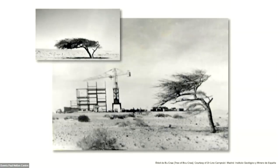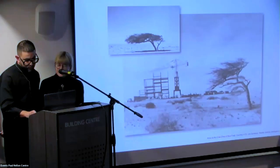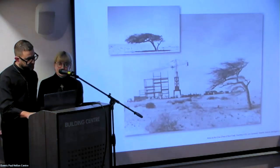Meanwhile, phosphate mining is also a crucial dimension of phosphate. Here we see another sacred tree, sadly gone, which is a centuries-old acacia tree that was used for desert navigation for trading caravans. On this very same spot lies today the Bukra mine, which holds the highest concentration of phosphate in the world, which we'd like to expand upon a little bit further.